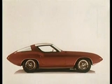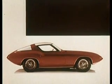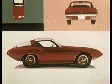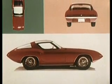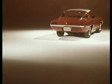The Cougar 2 has a fastback roof, concealed pop-up headlamps, and is powered by a high-performance V8 engine. It could be engineered for speeds in the 170-mile-per-hour range.